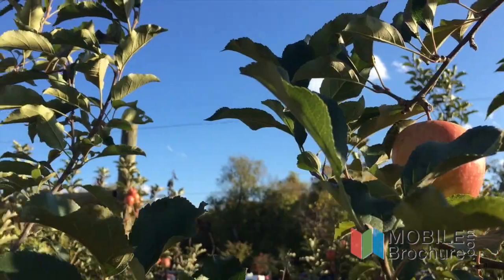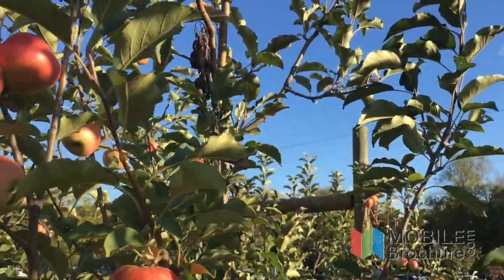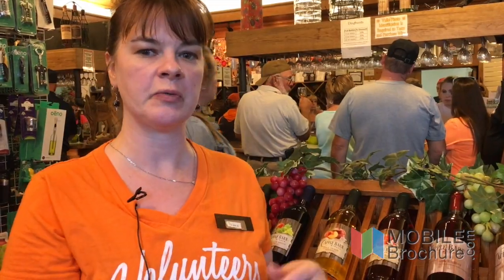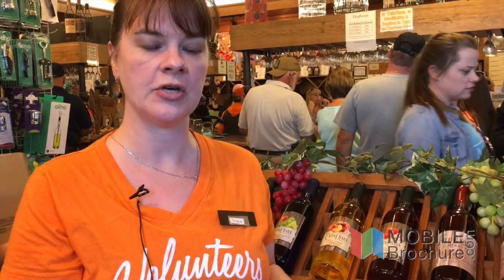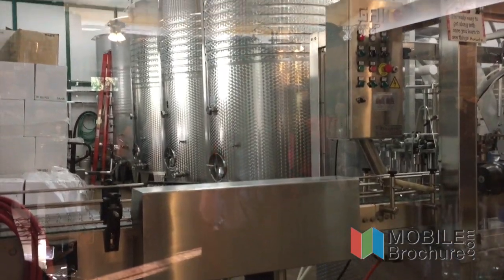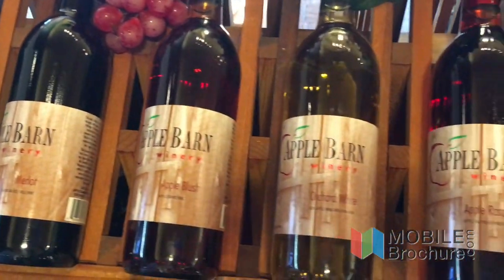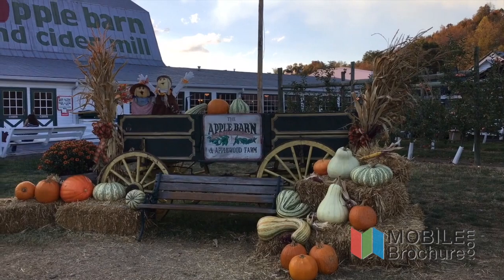Our next stop here at the wine trail is going to be at Barn Winery, where they actually grow their own apples for their wine. That's amazing. This is where we make our apple wine. So the base of our wines is made from apple cider. They bring in the cider and they filter it and make the wine out of that, and then they age it in toasted oak barrels.